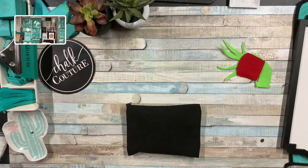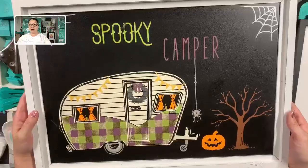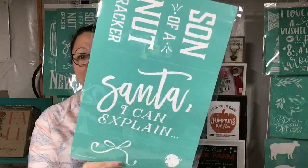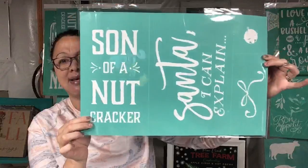You could use the 9x12, or you can use, like, this larger Grayson. You could use a 12x18. Depending on what transfer you are going to use, that can change the size of your board. So I'll show you the transfer that is in the picture. This is one of my favorite transfers. It's the Santa, I can explain. It also has the Son of a Nutcracker on there. So this is a C-size transfer.